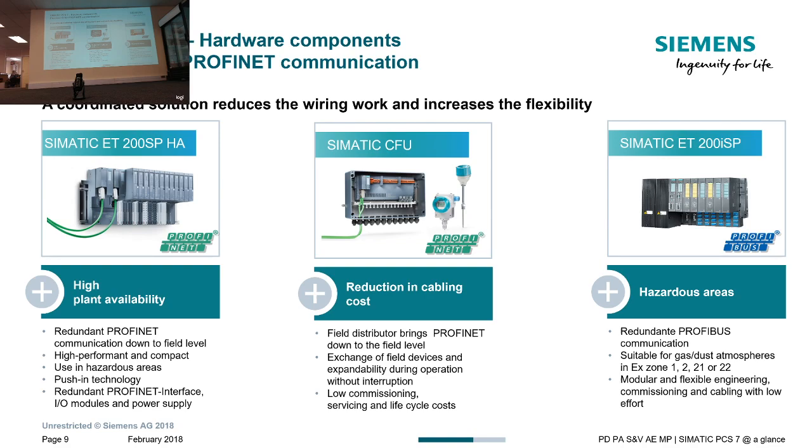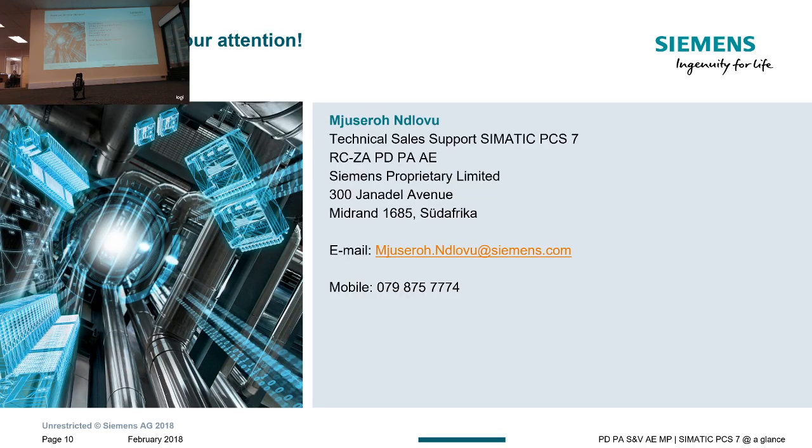So normally our process field devices, it's only Profibus PA, and now Profinet is the in thing. So this actually allows for Profinet down to the field level, and then it connects to the Profibus PA devices. And yeah, so that's actually bringing us to the end of the DCS7 segment, which is our DCS solution.